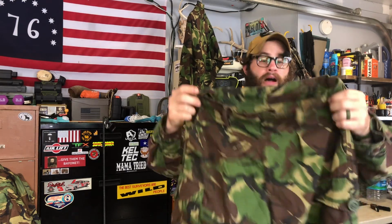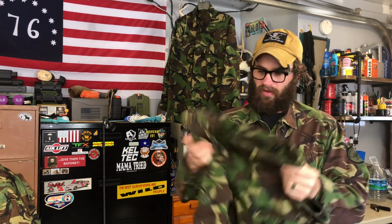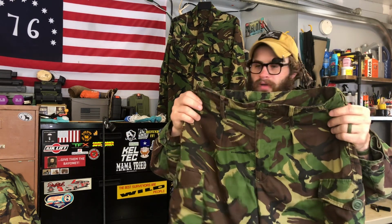Like I said, I've got a pair of trousers, which I love too. I wear these just going out. My wife hates it, but these are so comfortable. And I really like the camo pattern. I wish there was that older faded camo pattern.